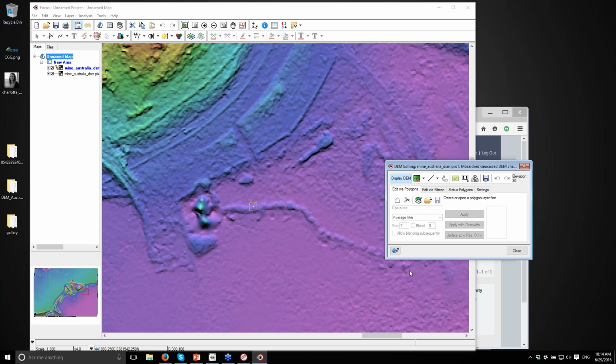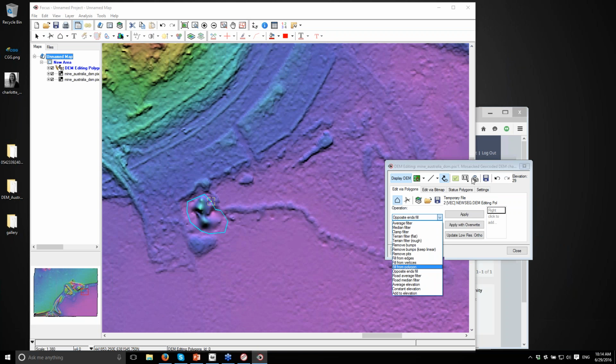And you can see that if I turn that cut line on and off, then obviously I put maybe a little bit too much blend here, so I can just very easily undo that, change my blend width to a smaller number, and make my edits.